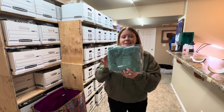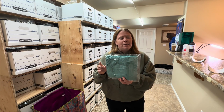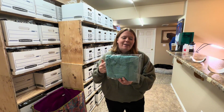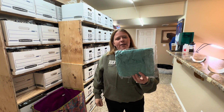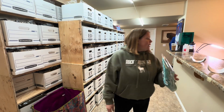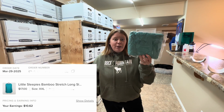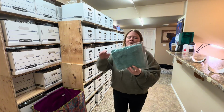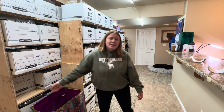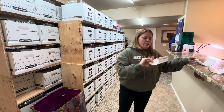Okay. This is the brand Little Sleepies. You guys probably saw in the last What Sold, I sold that cute little onesie. This is just an adult shirt, actually. This was my personal one. I bought it straight from the website, but on clearance. So I think I paid $10 and it finally sold for $17 with discount shipping on Poshmark. So I believe I'm just making back my $10, which is great since I got wear out of it. All right, got a bundle.